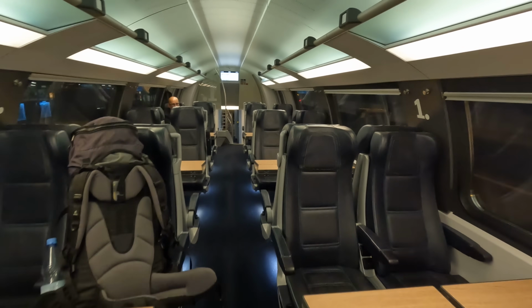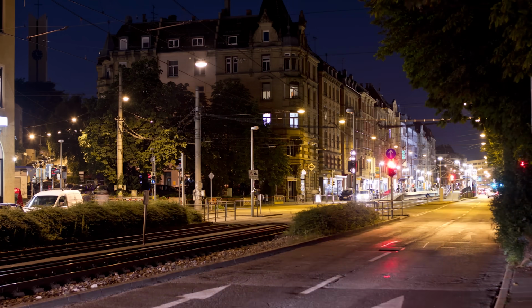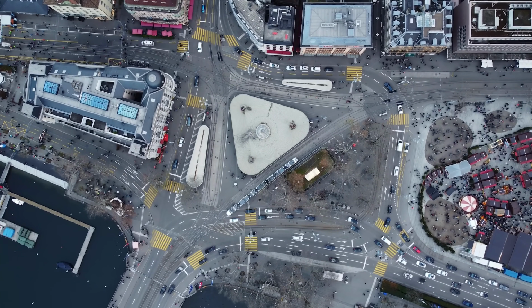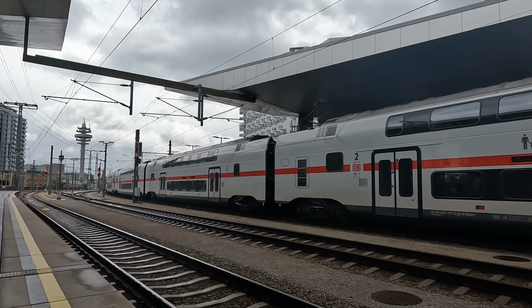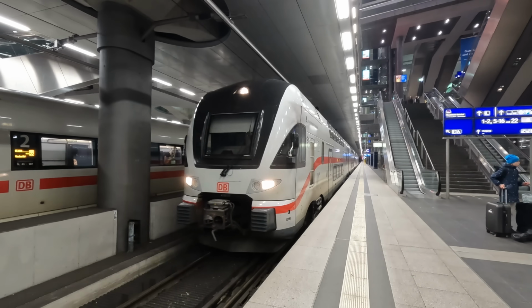We'll be taking a ride on one of these trains from Stuttgart in southern Germany down to Switzerland's largest city, Zurich, to see whether this decision is justified and what the future holds for these sleek intercity trains. Now join me as the journey continues.